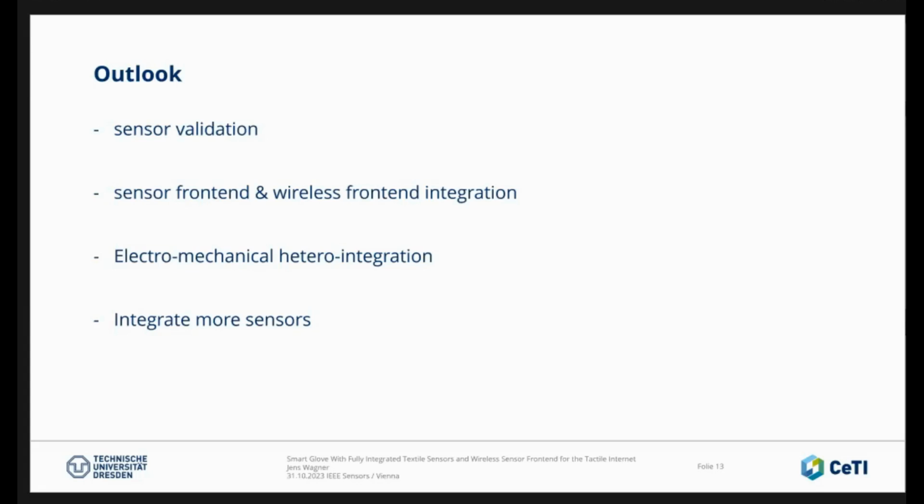What my working group is researching is to have an ASIC integrated with the sensor front end and the wireless front end, because what you saw now is still quite big electronics. This is all commercial components. So we want to get it down by a factor of 20. Then in the end, the electronics will vanish from the user's perceptual horizon. And we also want to reduce the energy consumption, because ultimately you're limited by the battery.